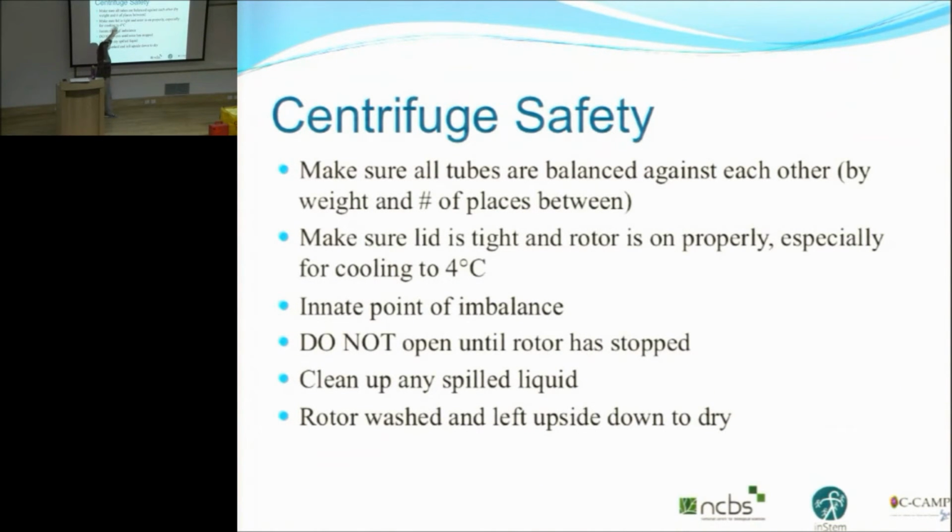Also make sure that the lid is on tight and the rotor is seated properly on the spindle. The lid itself, often on many pieces of equipment, actually connects your rotor to the spindle. So getting that lid correctly seated is important. This is why training is vital through our instrumentation department, because they will demonstrate this to you and let you use it correctly.